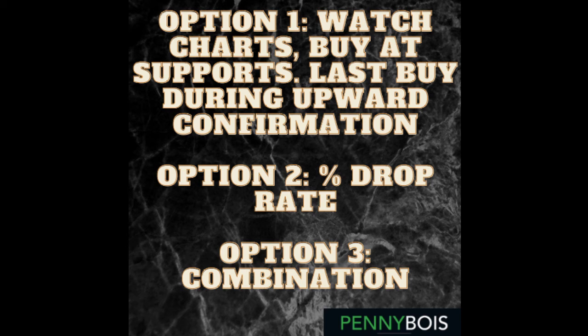Keep in mind with day trading, it works a little bit differently because day trades are fast plays, and you really need to know how to read indicators in order to day trade, or just be really lucky.